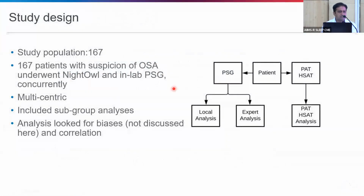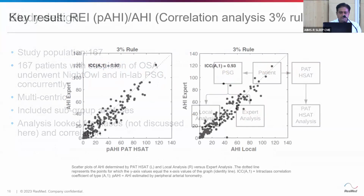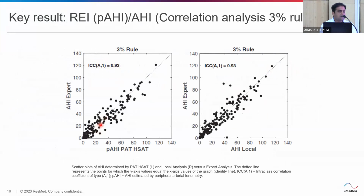And again, a similar kind of study design. They took around 167 patients. All these patients were hooked up to this particular sensor and also with PSG. And then we tried to see the correlation. So as you can see with this scatter plot, the correlation was quite high if we use the AHI expert, which is the external lab, in comparison to the night owl. So the correlation was quite high.